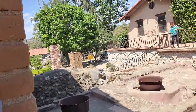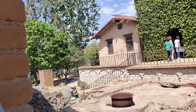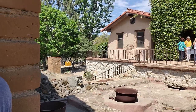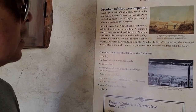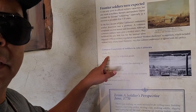Let's eat and boil fat, make candles. So that would be like their conversation, you know. Oh man, I get to make candles this Friday. Or make soap. I didn't know soap was made out of animal fat. So life as a soldier back then, right? The first thing that popped out that I saw was no pay. Forget that.